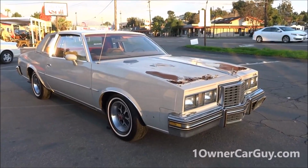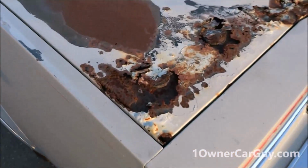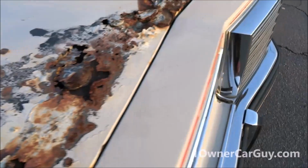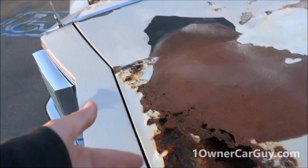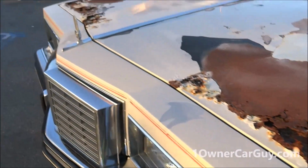And I'm gonna start with the most obvious problem on the car. It's one of the only problems with it. This rust on the hood. Why is it there? I don't know. Somebody has brought up, maybe it was a battery explosion. Well, the battery's on that side. Maybe it ran over here or something, but I don't know. It's not rusty nowhere else though.